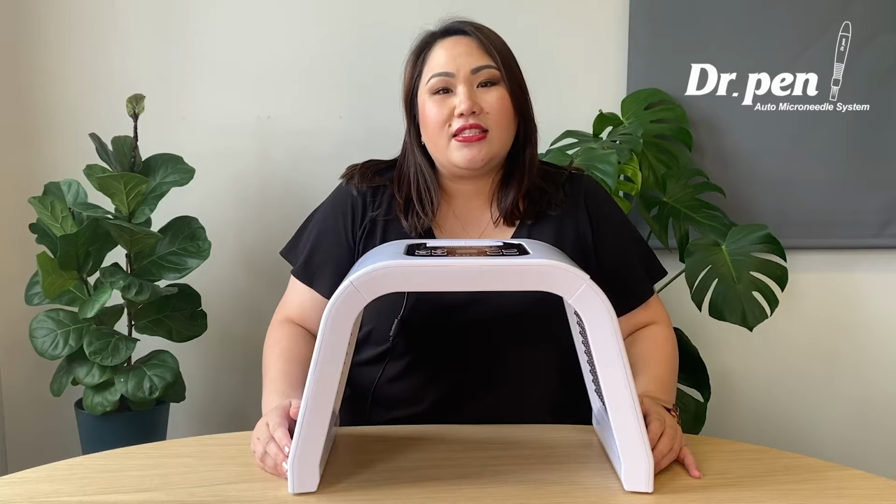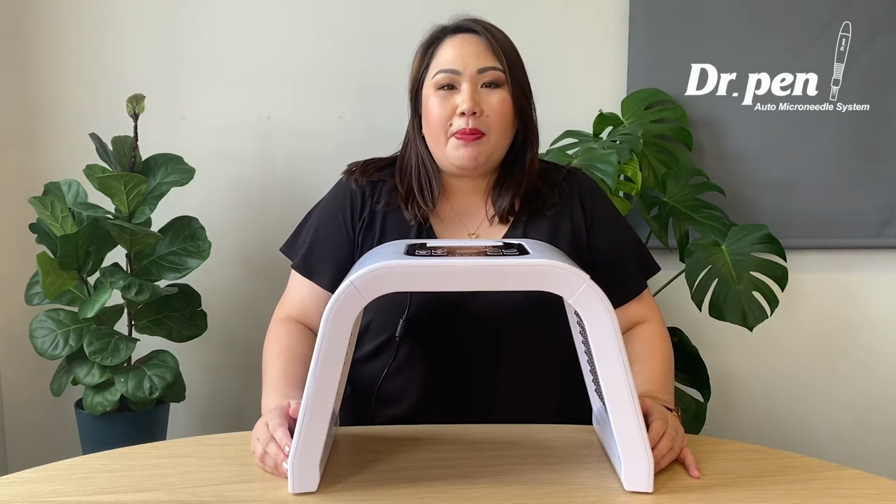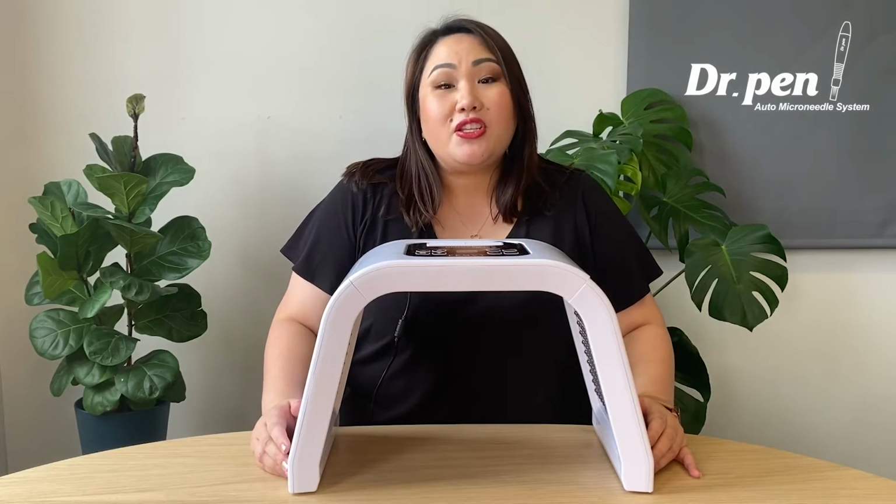And the other one is the DPL. So it's deep penetrating light. It's to make the light penetrate deeper into the layers of your skin.